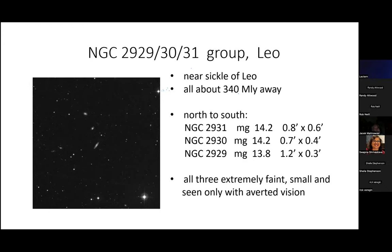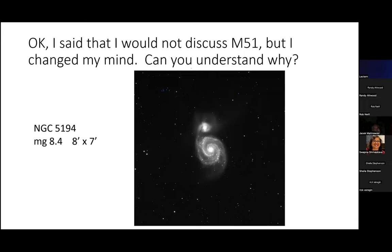I'm almost finished. I finished my presentation and I was going to say the end, and then I thought, no, I can't keep my word. I've just got to talk about M51. It's just so beautiful.